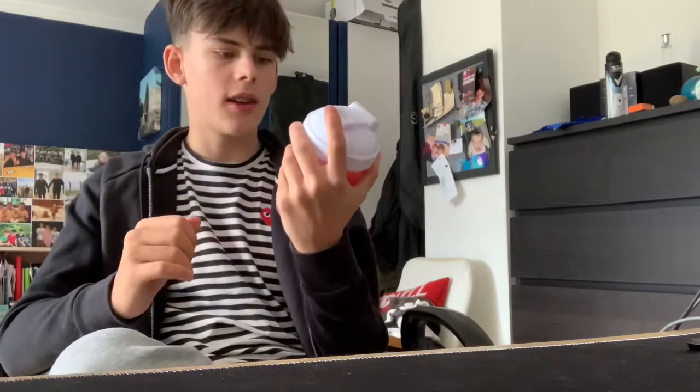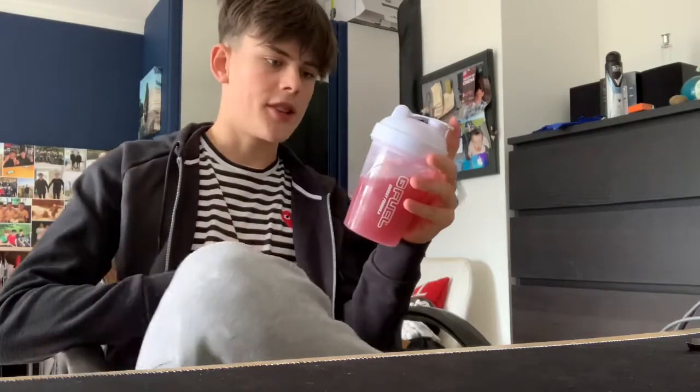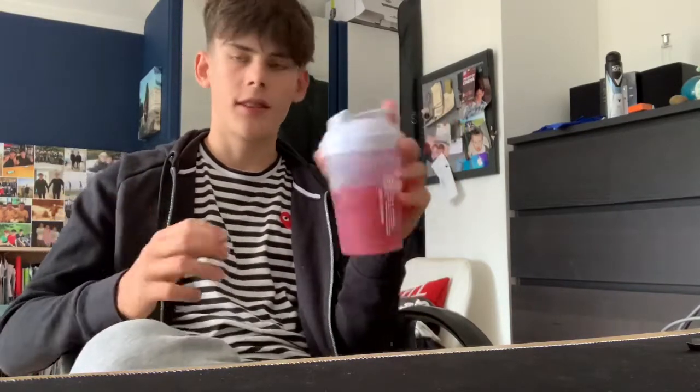I don't think I'd buy it in a tub, I'm going to say that, but I would probably get maybe a few more sachets of it if I was feeling it. But that's me coming from someone who's not even a big cherry fan, so I think this is a pretty good Gfuel flavour. So if you're really into cherry, I think you'll really like this. I'm just going to give it another taste, because I do really like it.